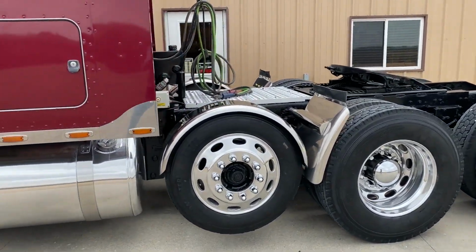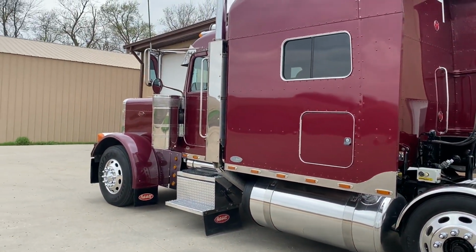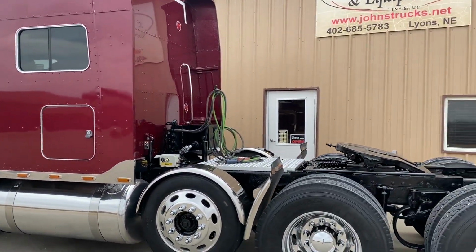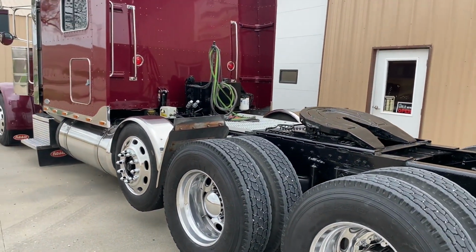This truck is special. It's got 47,000 miles on a documented engine overhaul and 73,000 miles on a documented transmission, a remanned transmission.